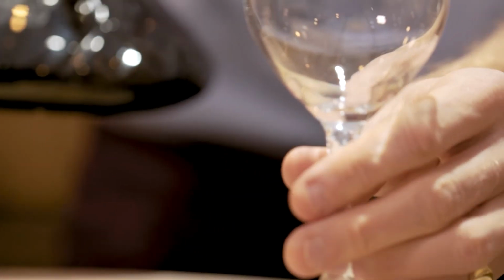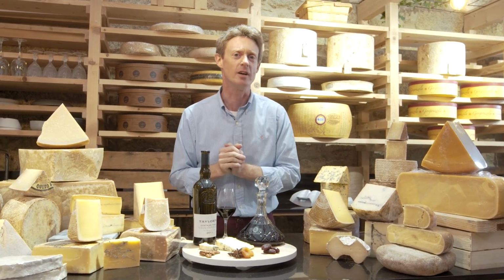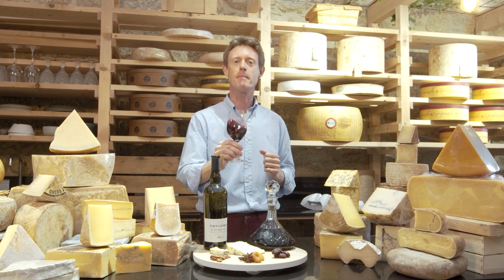and they share the classic combination of the saltiness of the blue cheese with the fruit and sweetness of the vintage port. And these 2 aged products go together very, very well. I heartily recommend it. It is a match made in heaven.